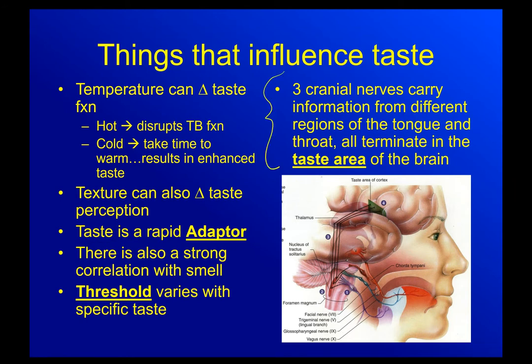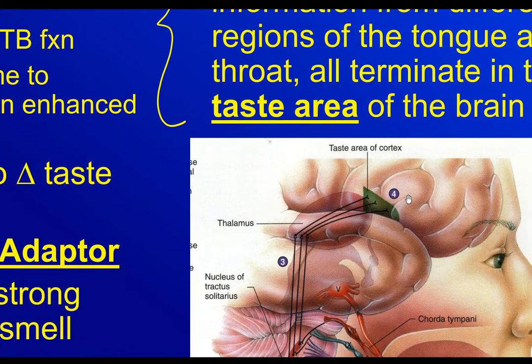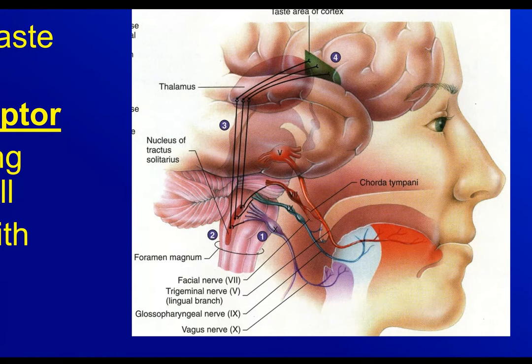There are 3 cranial nerves that carry information from different regions of your tongue and throat, actually, and they all terminate in this area here called the taste area, or the taste cortex.